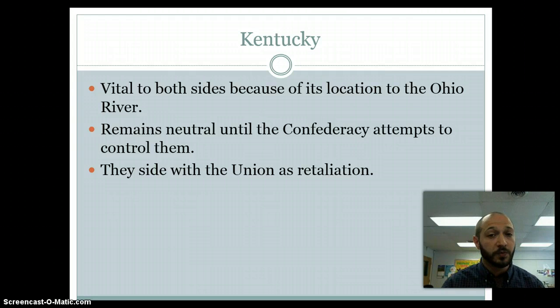Next, we have Kentucky. Now, this was arguably the most important border state. Kentucky's location right by the Ohio River made it a strategic advantage in using the Ohio River to navigate certain things that were needed to run war. Troops, supplies, or just controlling waters to take away the opportunity from your enemy. Now, Kentucky was actually neutral, and they remained neutral until the Confederacy tried to take over the state. Because they tried to take over the state, the members of the state felt that as an insult and said, you know what? We're just going to side with the Union. The Union's going to offer us protection, and they weren't going to threaten our sovereignty. And as such, the Union ended up controlling Kentucky, which was the very state that Lincoln wanted to control.